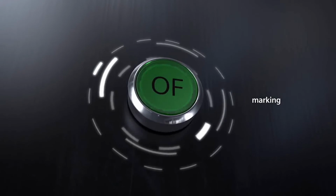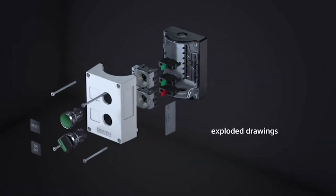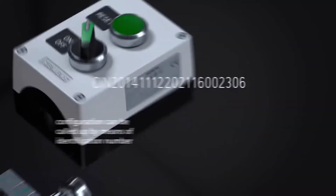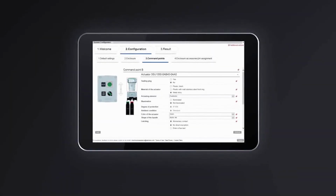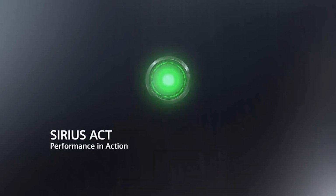NCS Ltd plan to use SIRIUS Act with Profinet for future projects. Peter Kane says, "We would certainly consider this system again, perhaps as a wireless option. We've been really pleased with the product, the delivery, and the installation. We'll look forward to working with Siemens and Underwoods again in the future."